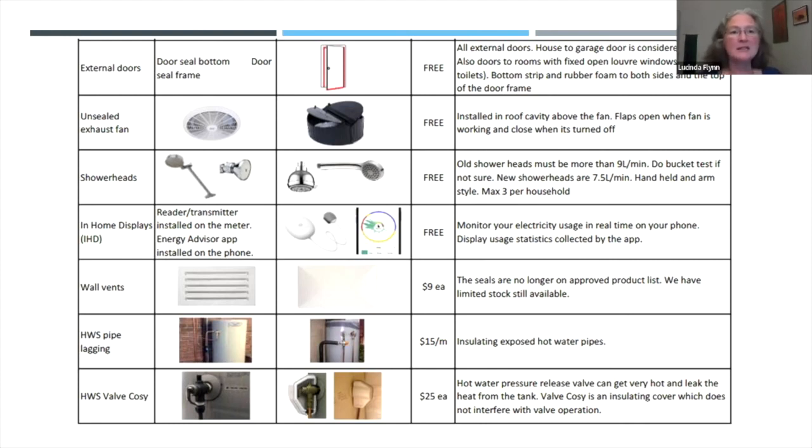If anyone has unsealed exhaust fans, the ones I showed you that are just a hole in the ceiling, then HomeLab can install these draft stoppers over the top, and that stops them being a draft. You can have as many free in your home as you have unsealed exhaust fans. Shower heads, if your shower has a flow rate of higher than 9 litres per minute, you can have a free swap, up to 3 per household.